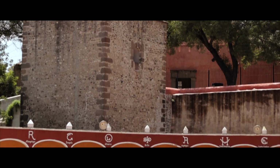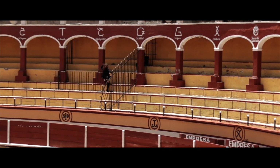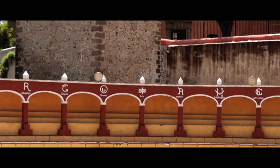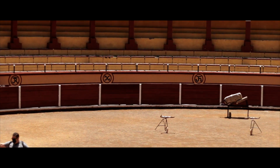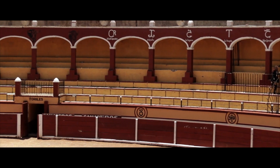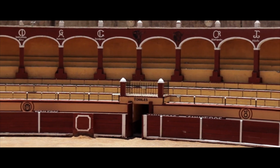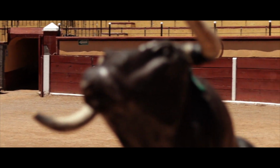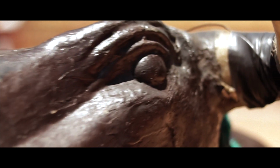The Tlaxcala bull ring is named Jorge el Ranchero Aguilar in honor of the greatness of this bullfighter originally from this land. This enclosure was built in the 18th century and some events still take place here. Due to its inauguration date, it is considered the oldest in the American continent. It has a capacity for 2,500 people, and this piece of architecture is one of the most important works in the entire capital.